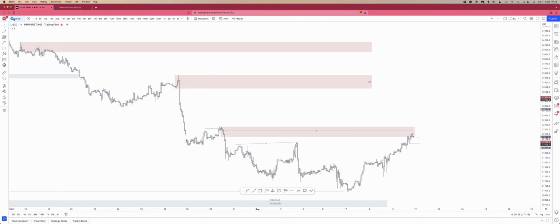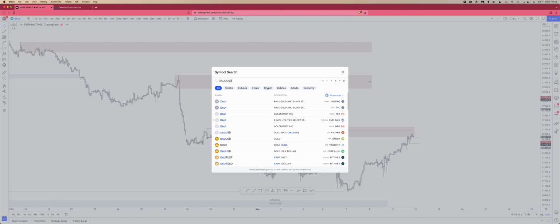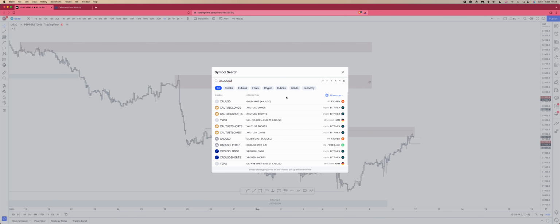Last one, what should we do? GJ or gold? I don't even know. Let's just go through gold quickly. What the heck is going on? I can't even type.